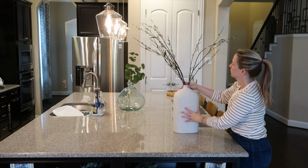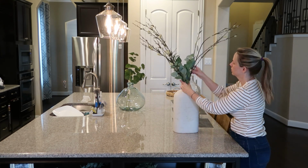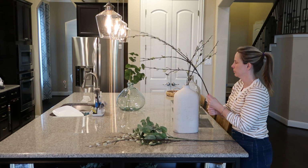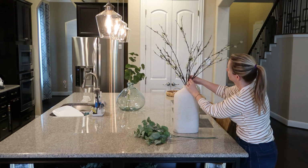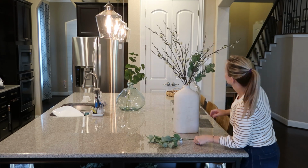This mantle has driven me crazy since we moved in. I have tried multiple different things, and I feel like I've never gotten the scale right. So I bought this white vase at Target, and I knew it would work because I have the exact same vase on the dresser in our bedroom. And so I was just trying out different looks up there, and I actually really like the colors and how it mixed in there, but I got the largest version.